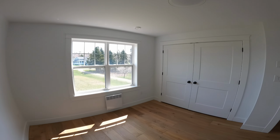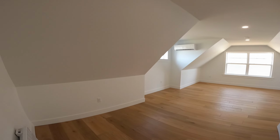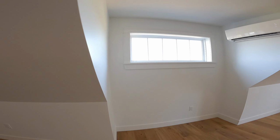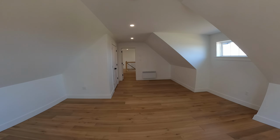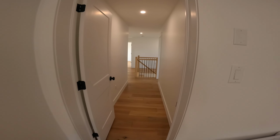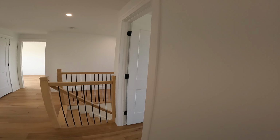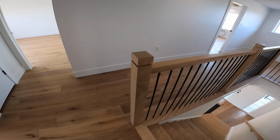And make no mistake, this is a large, large home. This could be a bedroom, it could be a media room, but it's a big room. Look at the staircase, the modern details.